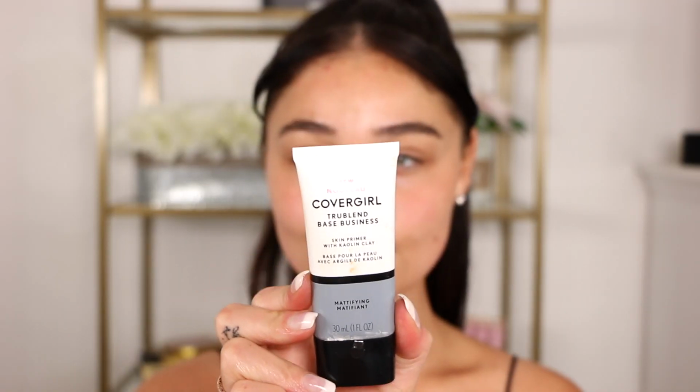Taking Covergirl Mattifying Primer, I'm going to go ahead and apply this into my T-zone area where I have the most enlarged pores. I want to make sure that we have a nice smooth canvas for our foundation and our skin to look pretty seamless. So I'm going to go ahead and lock up those pores. I'm also using all products from the drugstore to create this look.